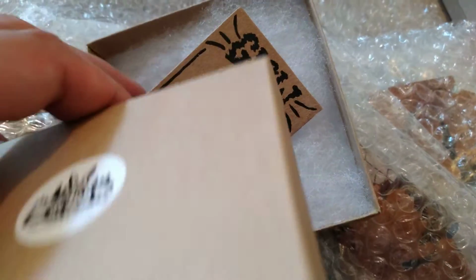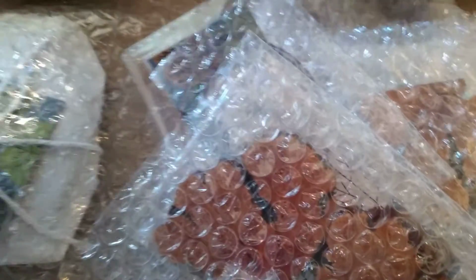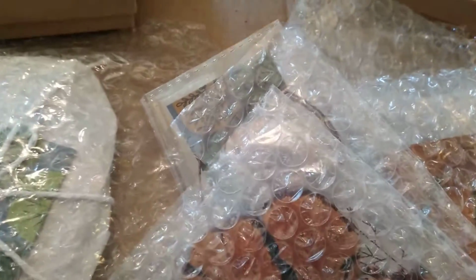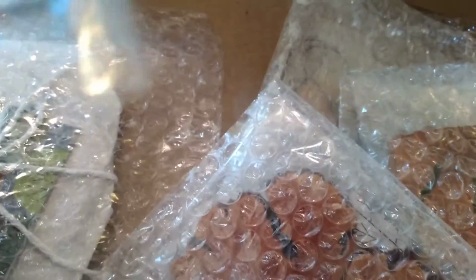Oh, you are so pretty. I guess this is how she has her box well protected and everything. So yeah, I can go and check her out. Oh my goodness, let's see what else she has sent me. I fell in love with you. Look what she sent here. Oh wow. Ooh, look at this. Look at how cute. Let me read the back.